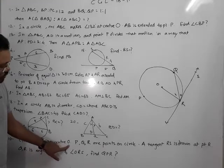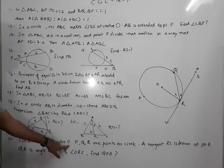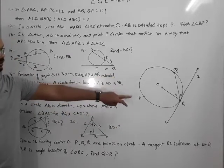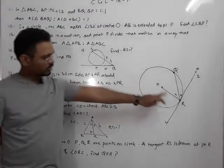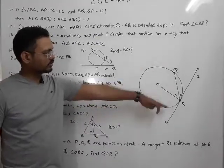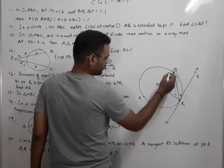The circle is having center O. Let's see whether all the conditions are satisfied. P, Q and R are points on the circle, given. A tangent RS is drawn at point R. This is tangent. QR is angle bisector of angle ORS. Find QPR.